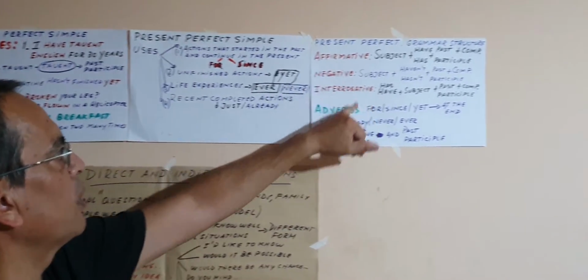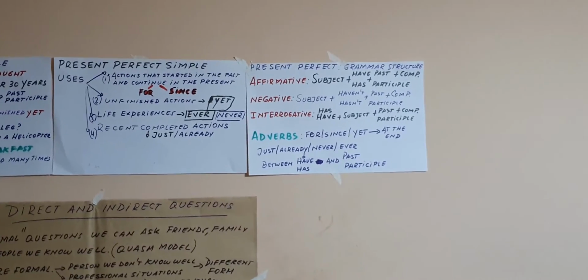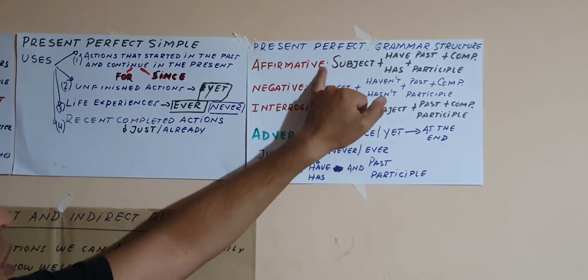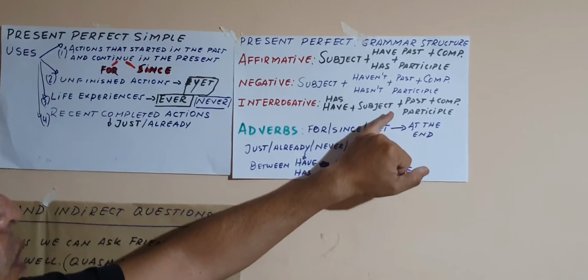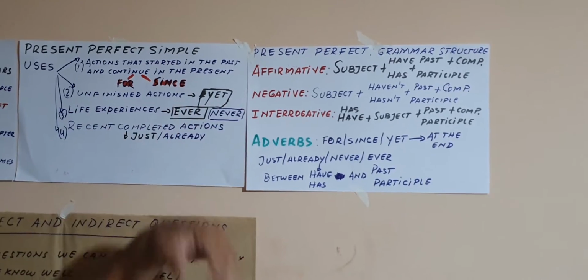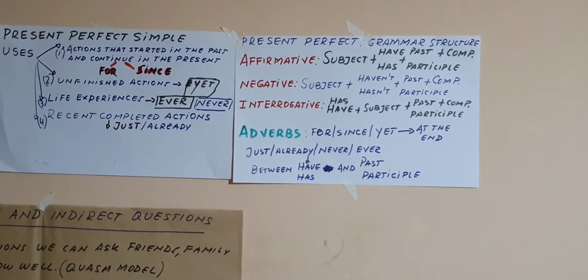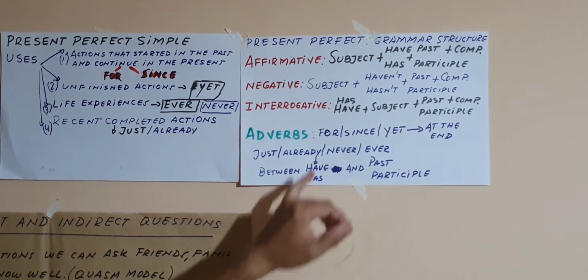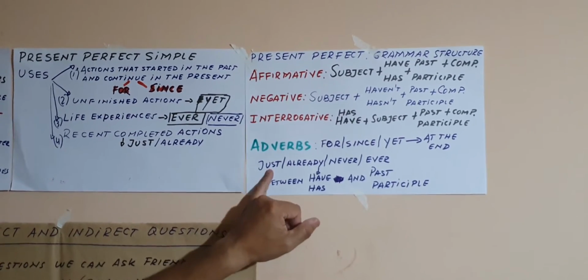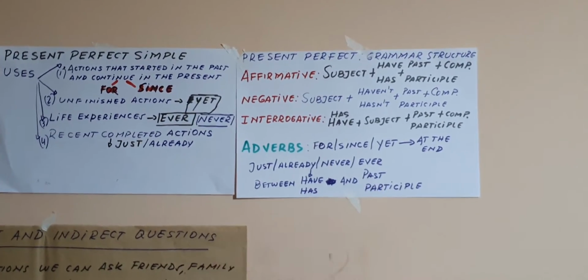And remember that the structure is this one in the affirmative, in the negative, in the interrogative. It is something that you have to remember, that in affirmative, negative, and interrogative sentences, we always have to use the verb in the past participle. And with these adverbs, you are going to recognize the present perfect. For, since, and yet generally are used at the end of the sentence, while just, already, ever, and never are used between the auxiliary verb have or has and the past participle.